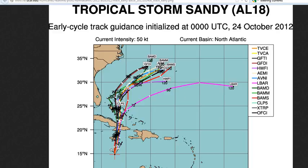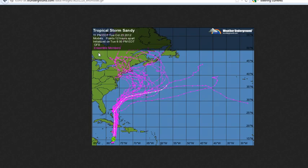Alright, we're going to take a look at some more models now. This is the majority of the models. You can see in very good agreement that it's going to turn out to sea in the initial 5 days. But as we look at the long range, here's GFS Ensembles going out to 15 days, I believe. Taking it out to sea and then turning it around and bringing it back to the northeast to deal with, this would be a bad situation.